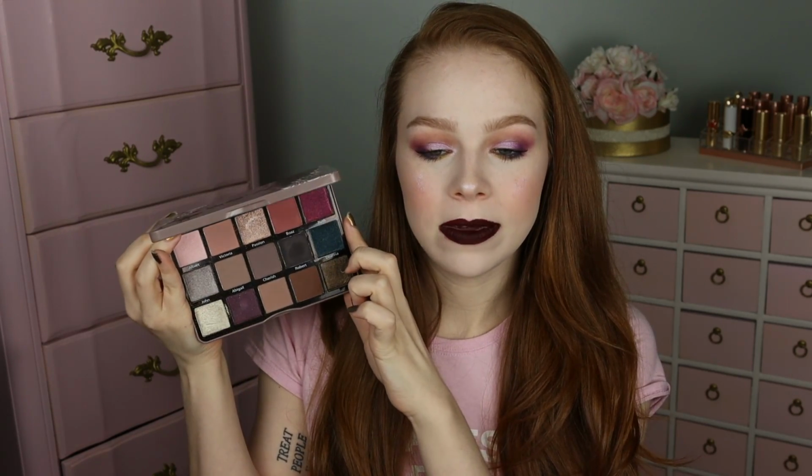I feel like this is the prettiest cool toned dream palette. This is the light version. They also have a deep version as well. I love that this has this top row which has pinky rosy tones, and it does have a little pop of color. This shade Romeo here is just so beautiful on the inner corner or as a highlight if you have fair light skin. I love that shade so, so much.